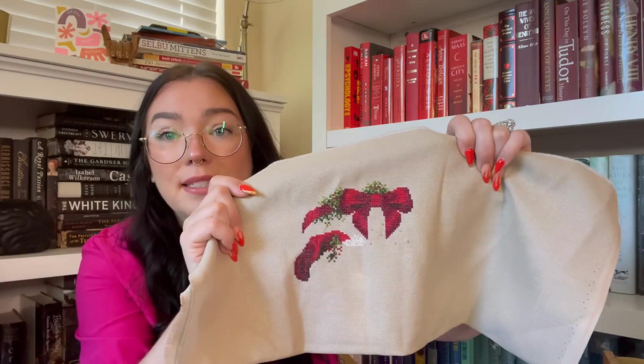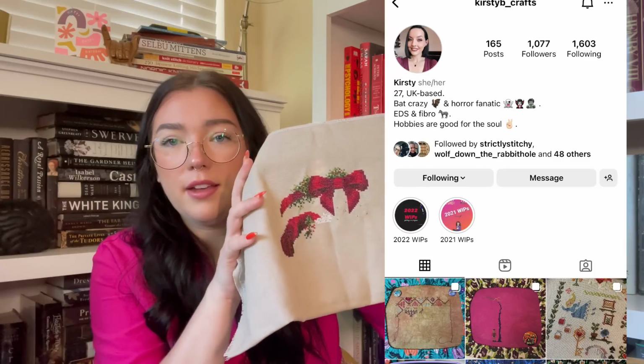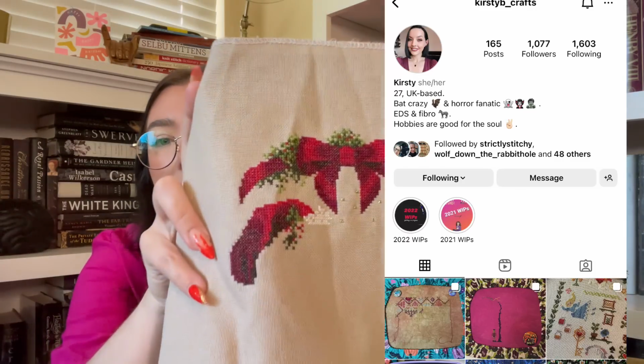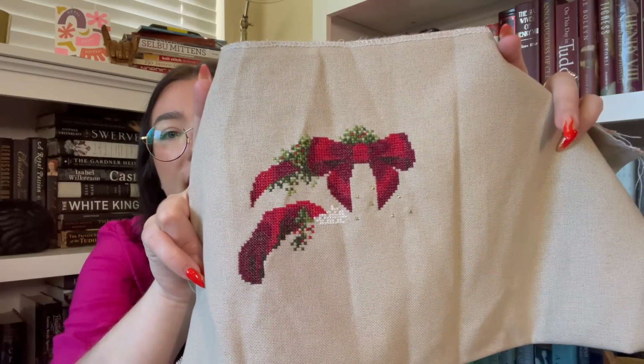This is amazing. I actually follow this lady, Christy. I'll pop her Instagram name here. She was working on this project and totally just blew me away. It looks so good. So check her out if you're interested in some really good stitches, because she's really amazing. But yeah, this is such a beautiful piece.